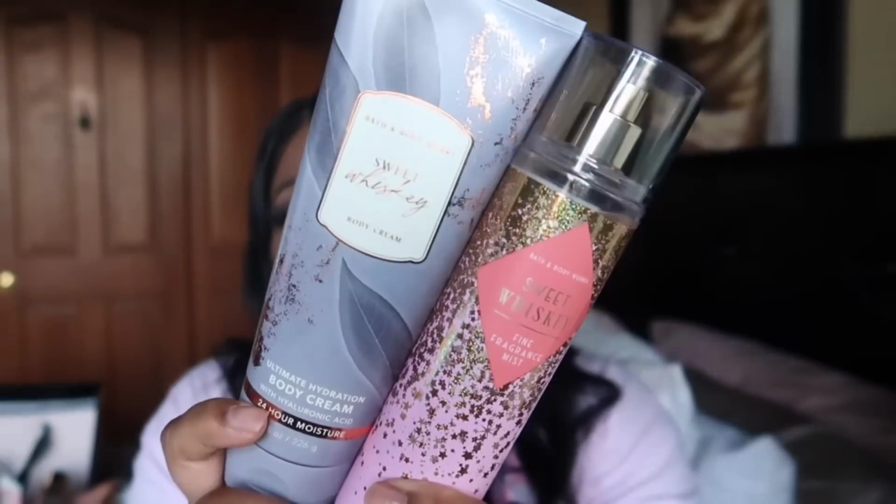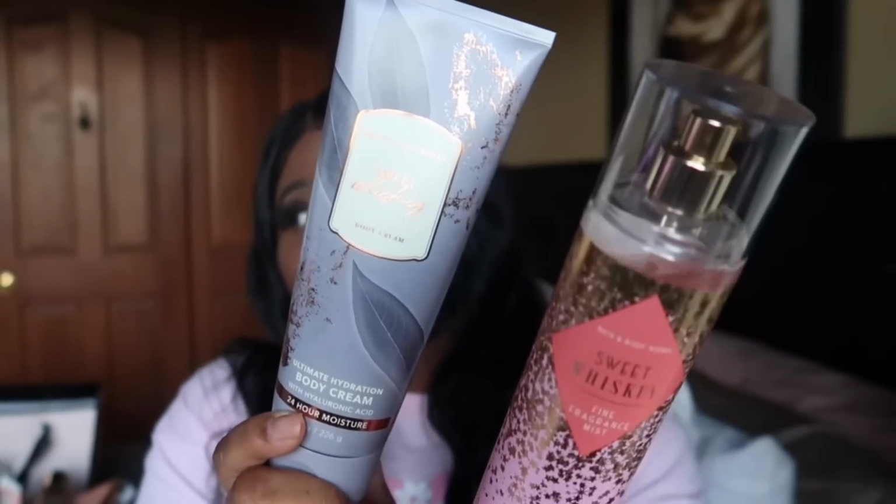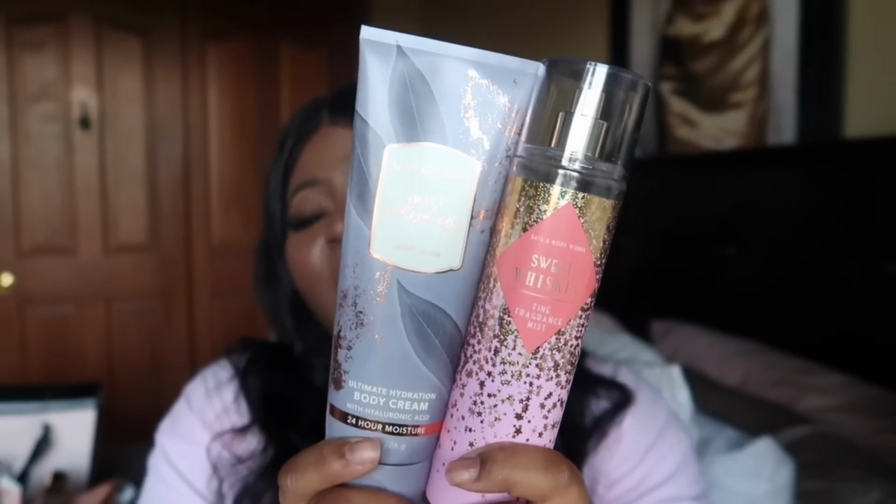So this is the season that I really enjoyed wearing my Sweet Whiskey, so I cannot wait to break this one out. So here is Sweet Whiskey in two totally different packagings. I really love this packaging right here because this is the packaging that I first discovered Sweet Whiskey in, and I was really afraid that they were not going to bring it back because I didn't see it for I think a season, but then they brought it back last year, and then they brought it back again this year. So I was just enamored with this.